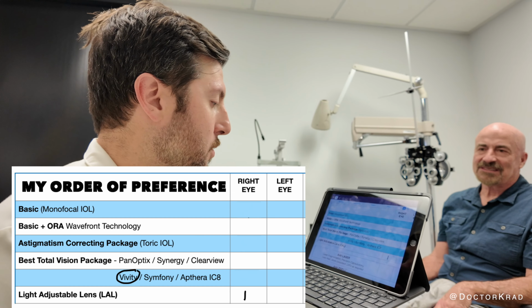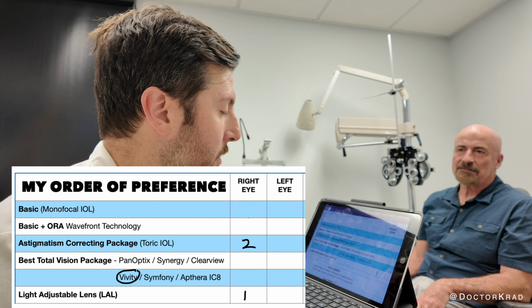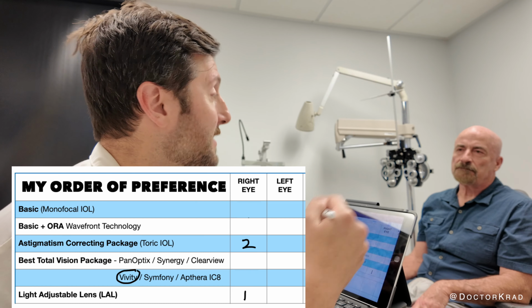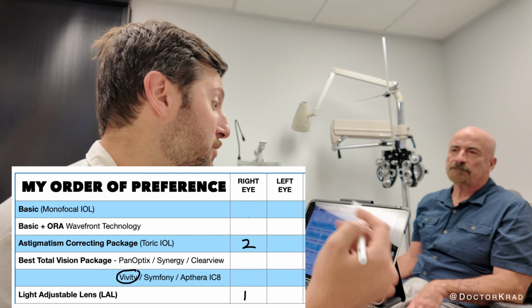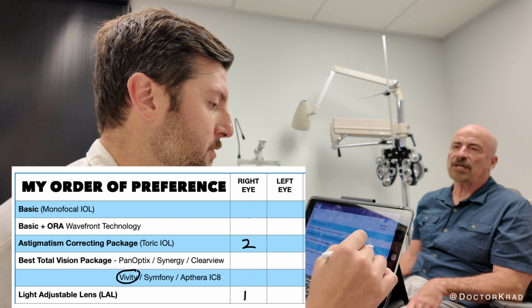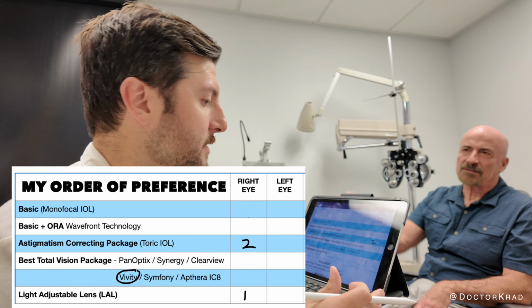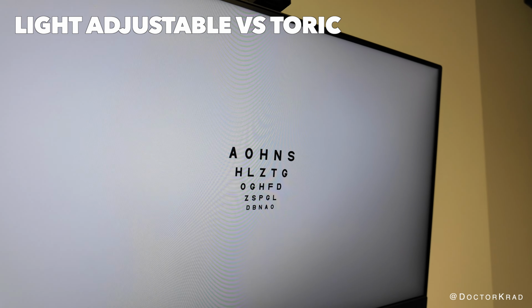Now, second choice, I would say, is going to be for astigmatism correction, but non-adjustable. It's certainly less visits post-operatively. It's not as precise, but it's also cheaper, so it's something to consider. That's option 2. So there's no real mid-range, it's more distance.